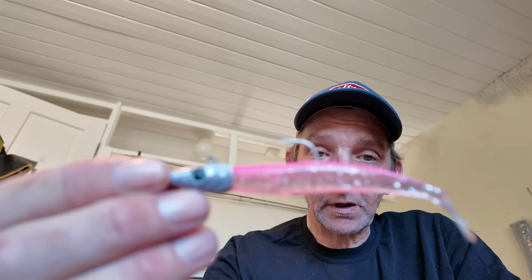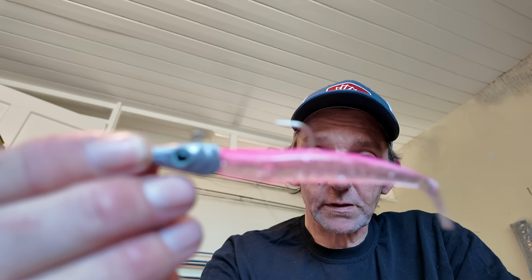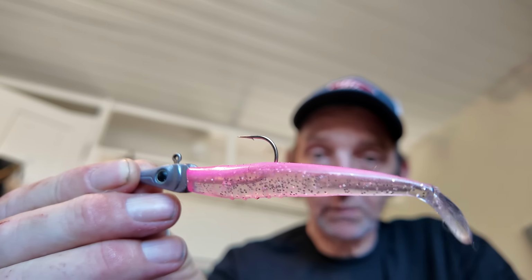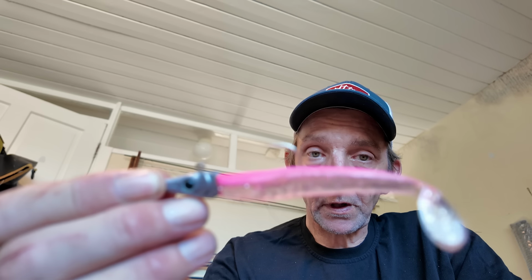The other sand eel imitation I'm always telling you about is this guy. It's the Mad Shad from Madness. If you don't have that in your tackle box, you're missing out. It gets me takes when nothing else will get me takes, right? It's really quite something.